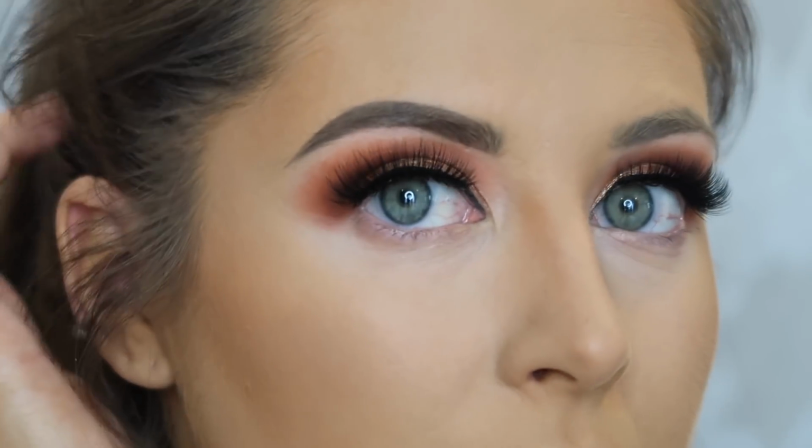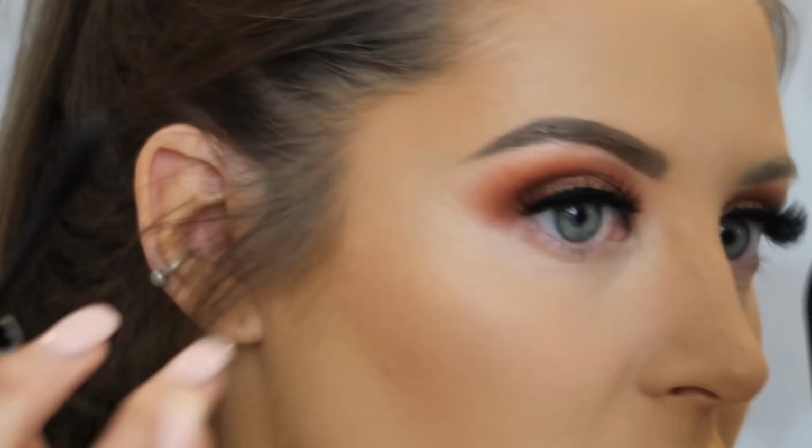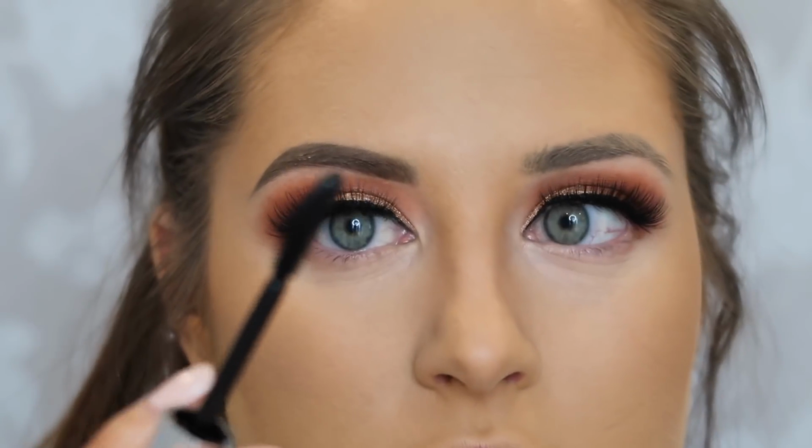Okay, what I do like about it, kind of like the mascara, is that the bristles are kind of sharp almost. So it's easy to brush the hairs. What I'm not so mad on is the fact that it's so big.